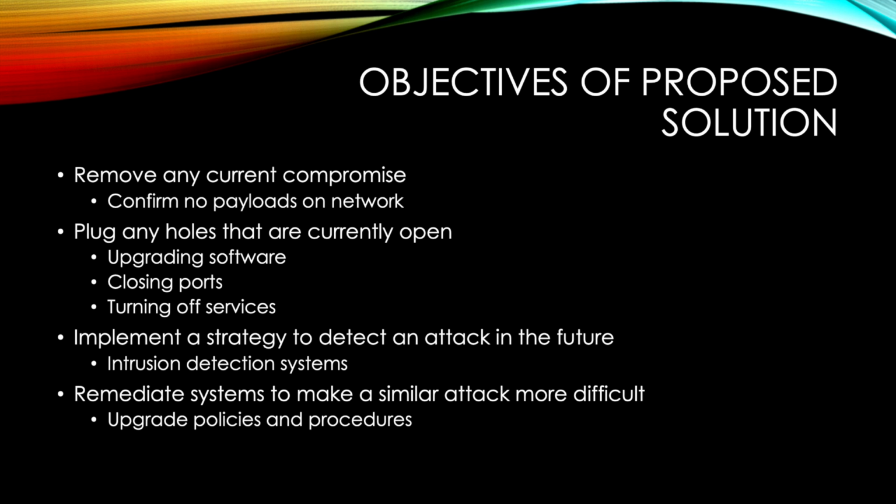The main goals of my proposed solution are relatively straightforward. First, we want to remove any current compromise. If anything is persisting on the network, we should do our best to remove it. Next, we need to look through and plug any current holes that we know about. This would consist of upgrading any existing software running, closing any open ports that don't need to be open, and turning off any services that should not be running.